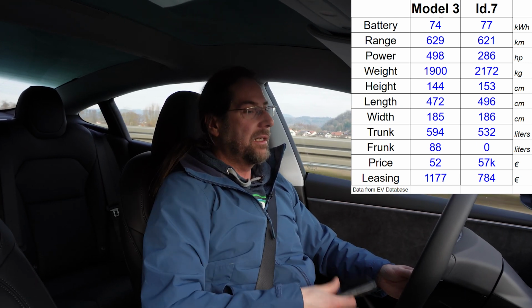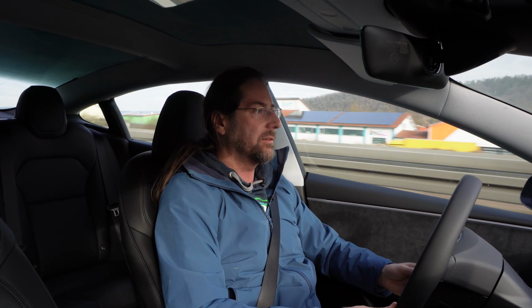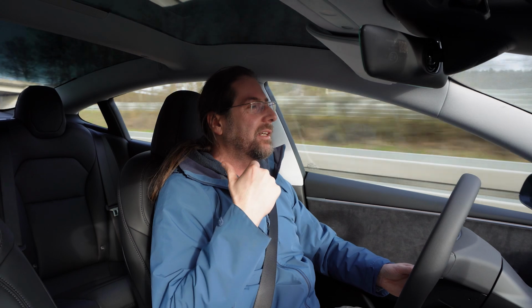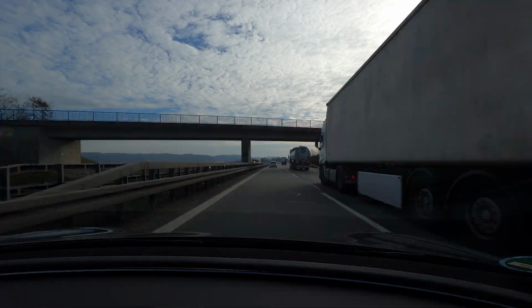Leasing Tesla was always expensive. Model Y is okay right now because there's 0% leasing. But I'm excited to see. Cindy's gonna stay behind me for the whole way with a good distance, because she doesn't know the area. She never does that. It's hard for her, and I get it. I don't wanna stress her too much.